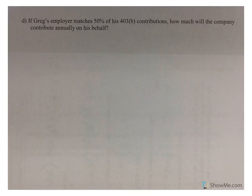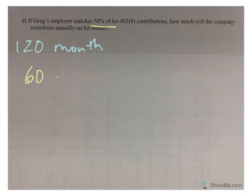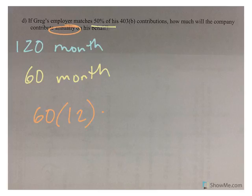Okay, if Greg's employer matches 50% of his contribution, how much will the company contribute annually? Well, remember, Greg's putting in $120 a month. So the company's going to do half of that. So they're going to put in $60 a month. Question says, how much will they put in annually? So $60 a month, 12 months in a year. The company's going to put in $720 a year into Greg's account.